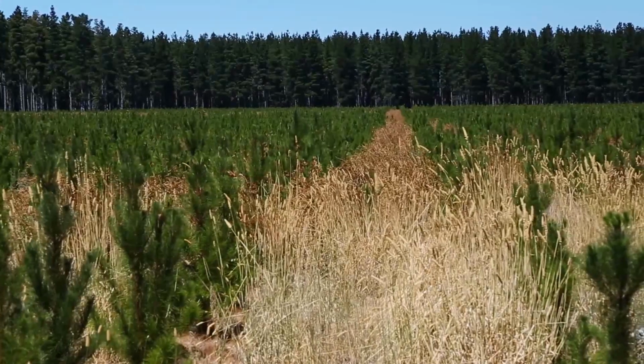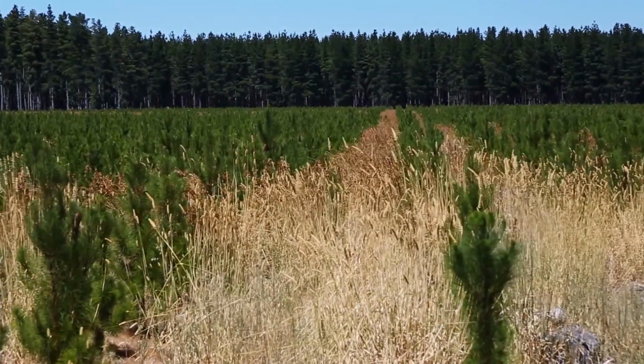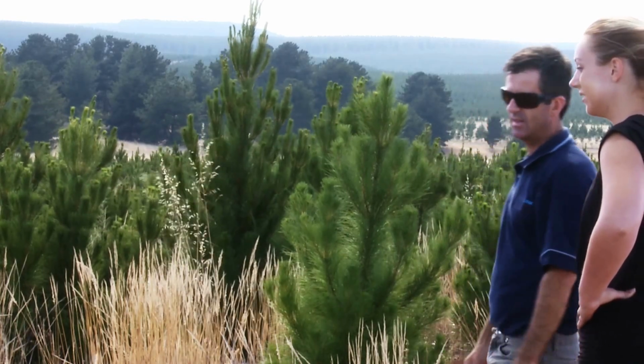Once the trees are planted, they're tended or nurtured throughout their life, and they'll be monitored for their nutrient status, so foliage samples will be taken and analysed for the nutrient content and any corrective fertiliser added.